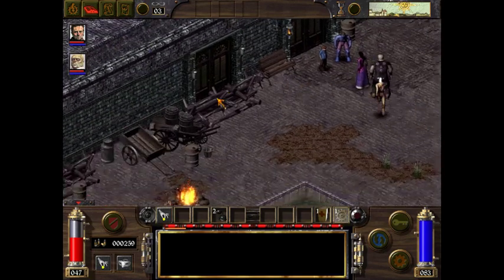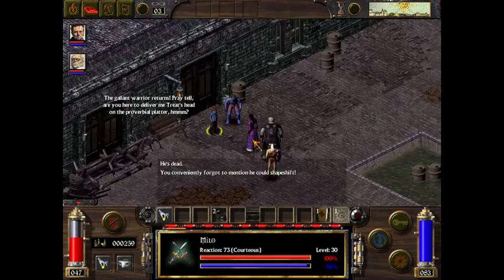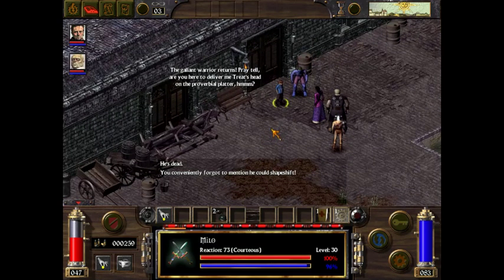And yeah, I know, right? Like, Kate just throwing her morals away after joining a street gang. Look at my morality. It was over 30, I think, and now we're down to 21. So, you totally forgot to mention that he could shapeshift. Apparently he's a shapeshifter.